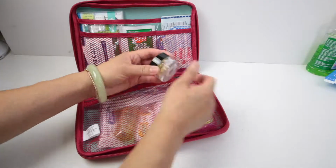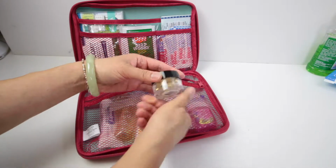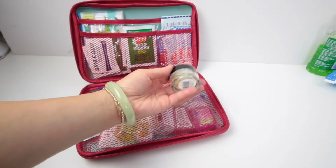So tip number 1, I like to keep these little jars. As you can see, this is from Boscia, and I keep my medicine in there.